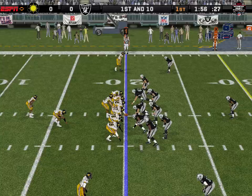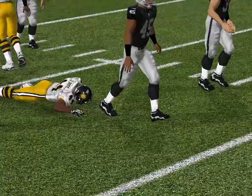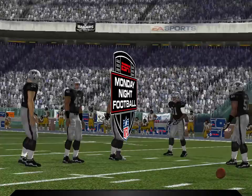And up to the tailback. Number 48 comes up to make the play at the 26. Now they've got to keep going at him. If they can get that defense tired and on its heels, these games will get longer and bigger as the game goes on.